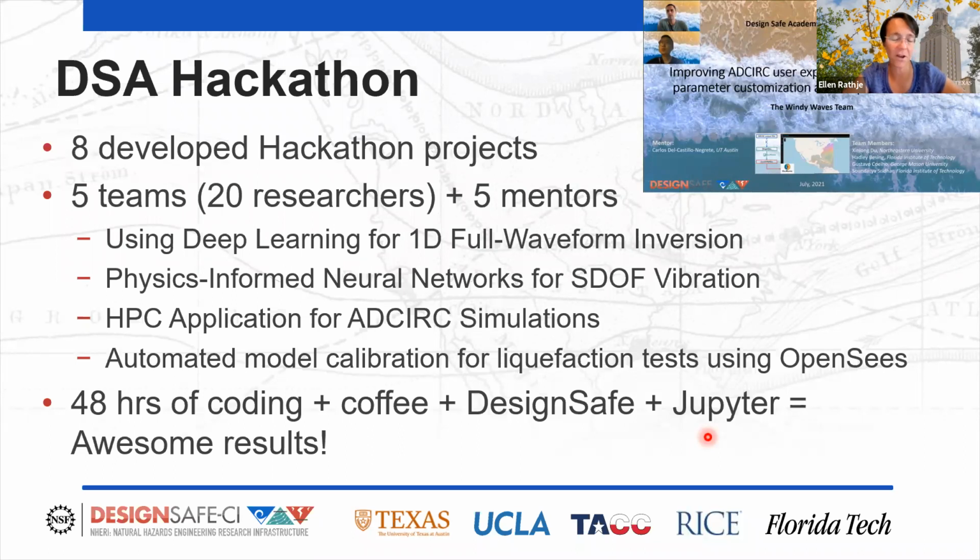At the end of the hackathon on Friday afternoon, all 5 groups presented their work. We had a good group of people listening in, including our NSF program director, and we awarded 2 teams awards based on the work that they did. So it was a lot of fun, a lot of hard work, but they really learned a lot.